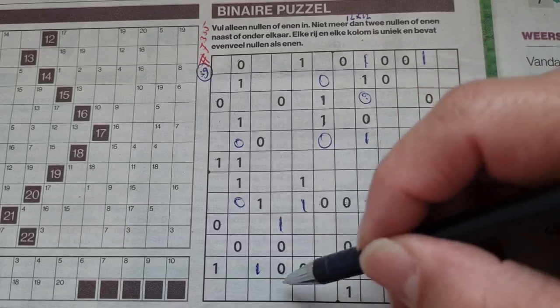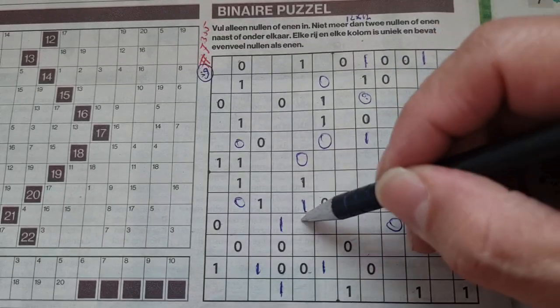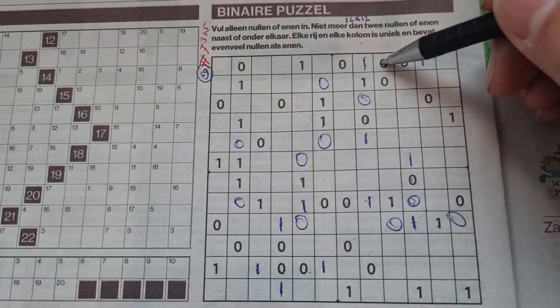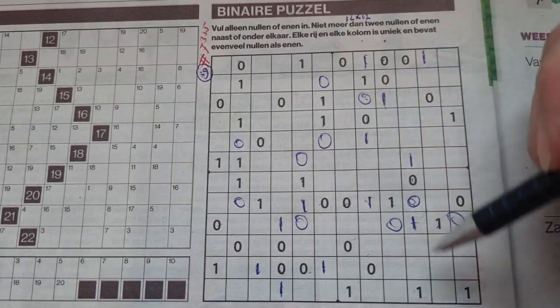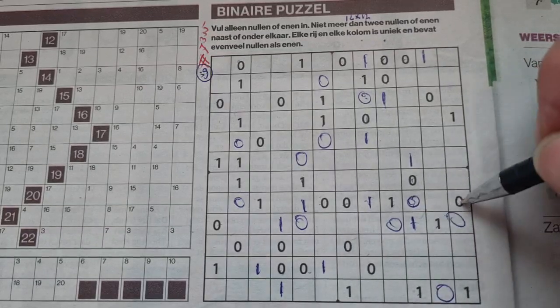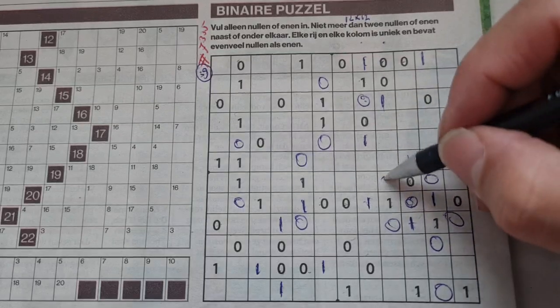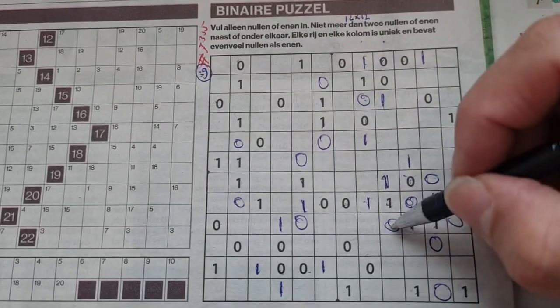Double O, here 1, there 1. Double 1, here no, there no. Between double O, here 1, there 1. Between the ones comes an O. Between the O's comes a 1. Double 1, here no, there no. Double O, here 1, there 1. Double 1, here no, there no.